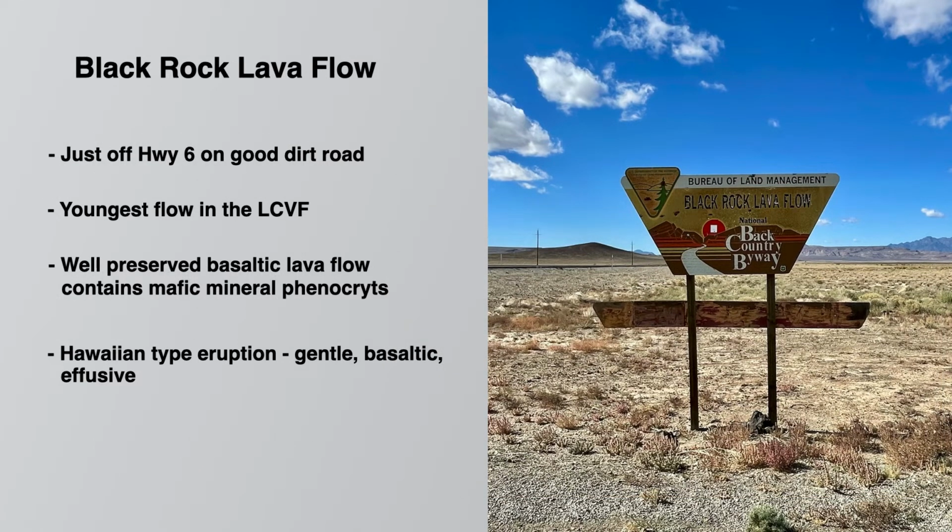The Black Rock lava flow is the youngest flow in the lunar crater volcanic field and is dated to about 38,000 years ago. It is a basaltic flow and is noted for its well-preserved phenocrysts. A phenocryst is a large, distinct crystal surrounded by a finer grained material or matrix. The Black Rock lava flow is a Hawaiian-type eruption. This is a gentle basaltic lava flow where the magma kind of oozes out. This flow is located just off Highway 6 on a very good dirt road.